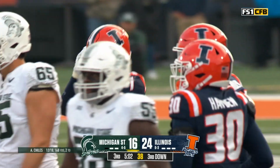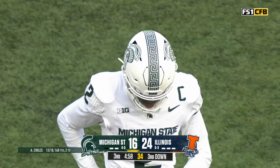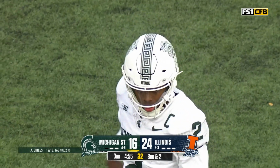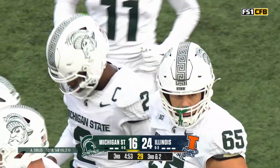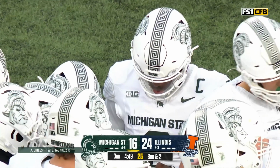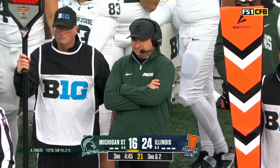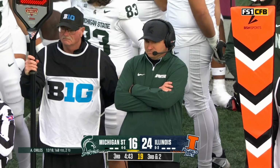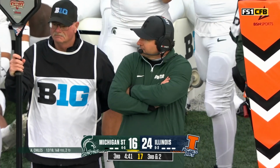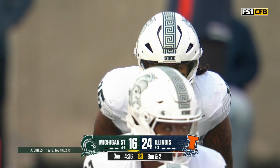On paper, this Michigan State team should be better running the ball. It's got 2 2,000-yard rushers in Carter and Lynch Adams. You've got the legs of Childs, but the offensive line has been so ineffective all year. Run blocking and protecting their quarterback. And it's really created a challenge for Jonathan Smith to find any rhythm from their run game.